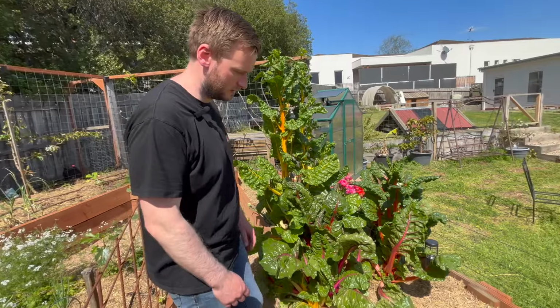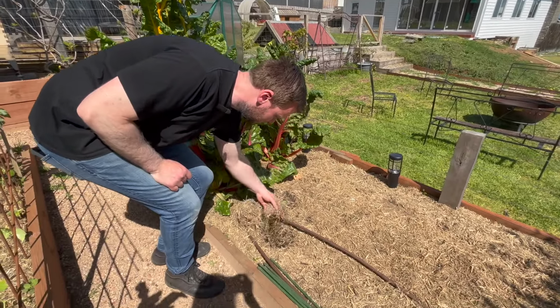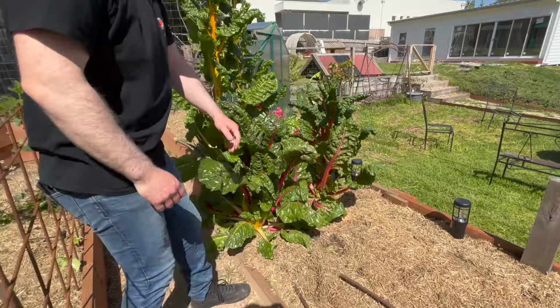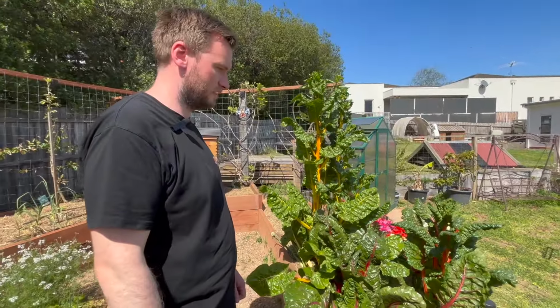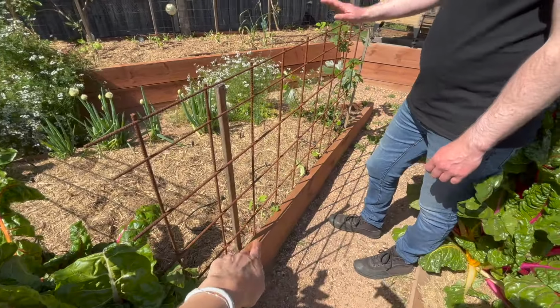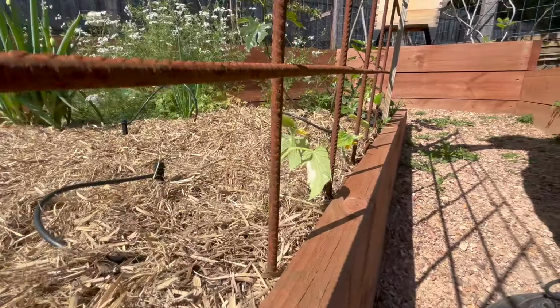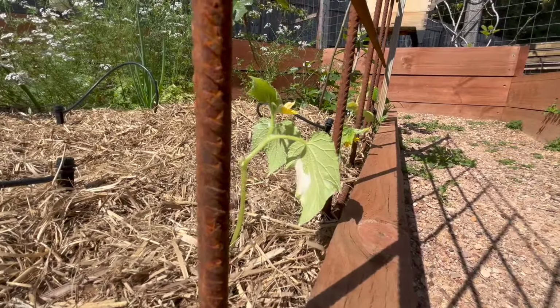So that's what I've done this year, and we can see it's all mixed in quite nicely and ready to get planting. Now you have your tromboncino over there. Yep. What are these ones? So these are little cucumbers, poinsettia cucumbers. We'll just let them grow up the arch.